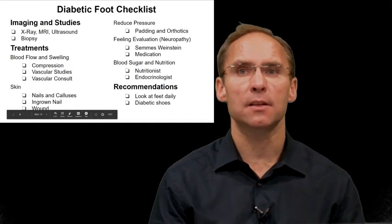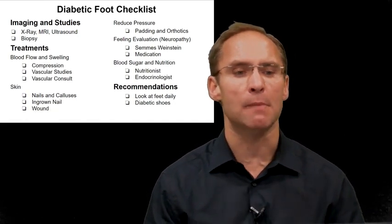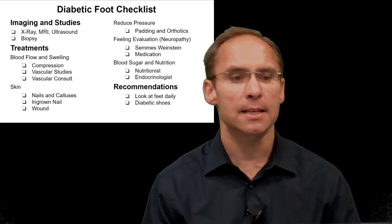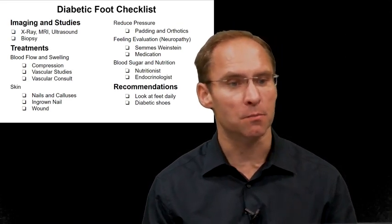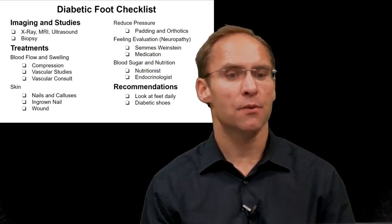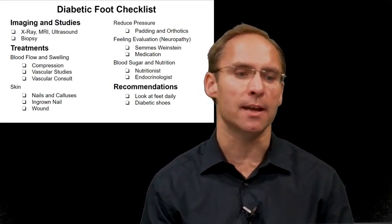And then finally, I want to leave this for you. It's basically a diabetic foot checklist that I recommend for my patients. And I just want to go over this. And this is something that you could go over with your doctor when you see them. And you can take this, you can print this off. It's pretty easy. First of all, for the checklist, imaging and any studies that you should get.